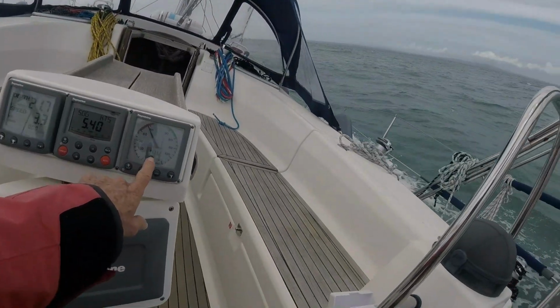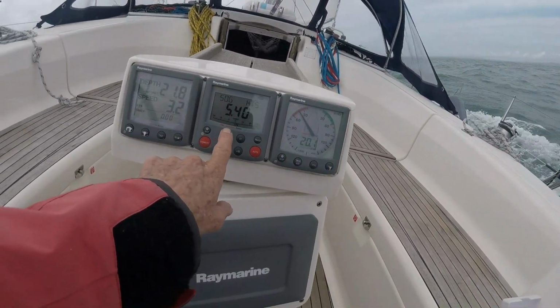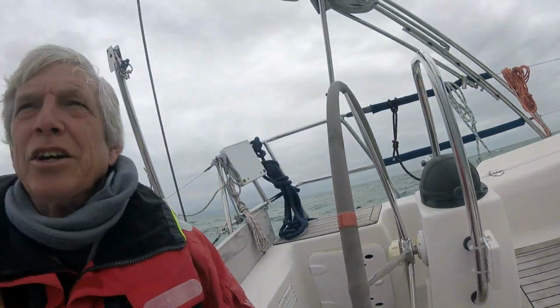Tough day today. I'm beating to windward in 20 knots of wind, but my staysail is allowing me to do okay. 5.5 knots close haul. It'll be a long day. No retreat, no surrender. Press on.